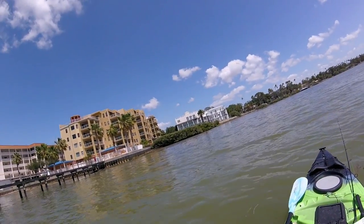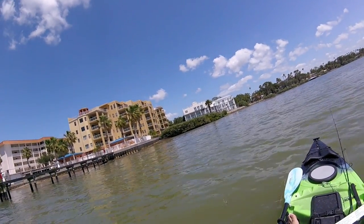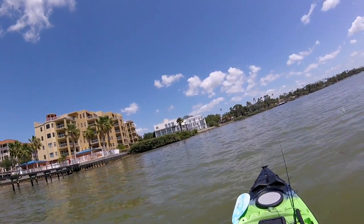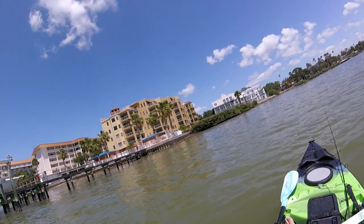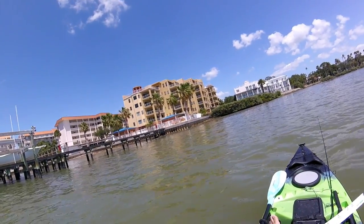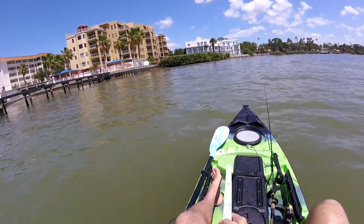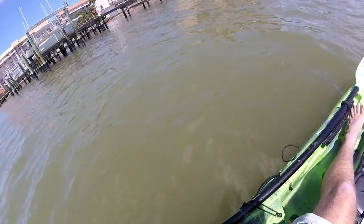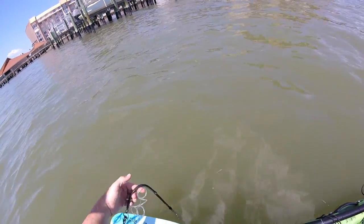Flounder, 12 inch. Total bag 10. What is T? Total? Let's see. That's 12. So we gotta be over 12 inch? I don't know. Flounder. Yeah, it's gotta be over 12 inch. I'm sure this guy is over 12 inch. He looked at least like 15 inches.